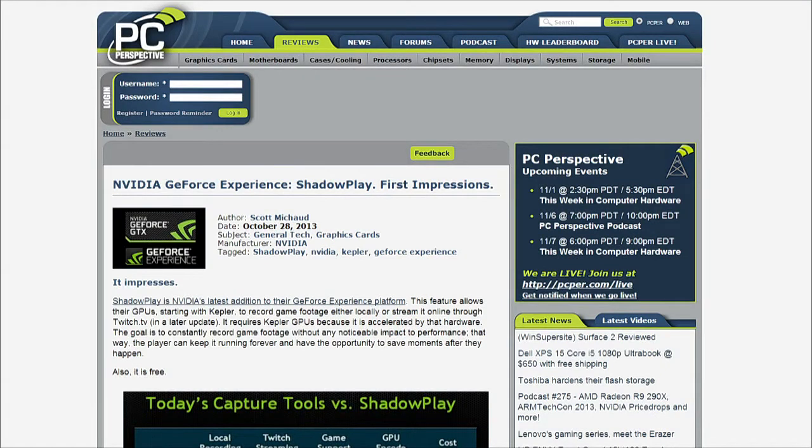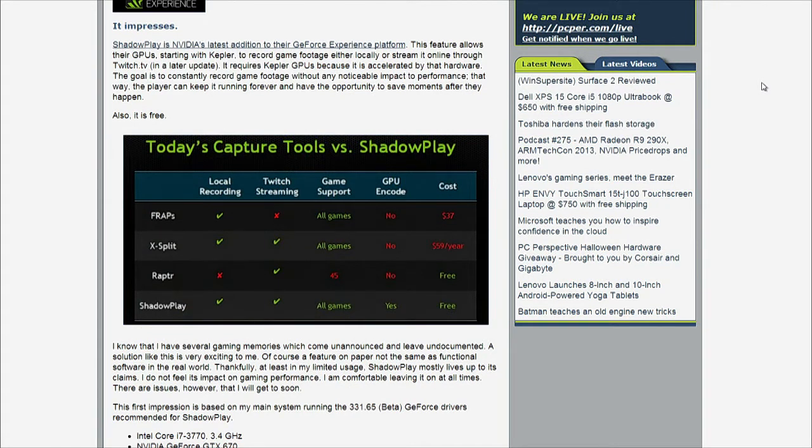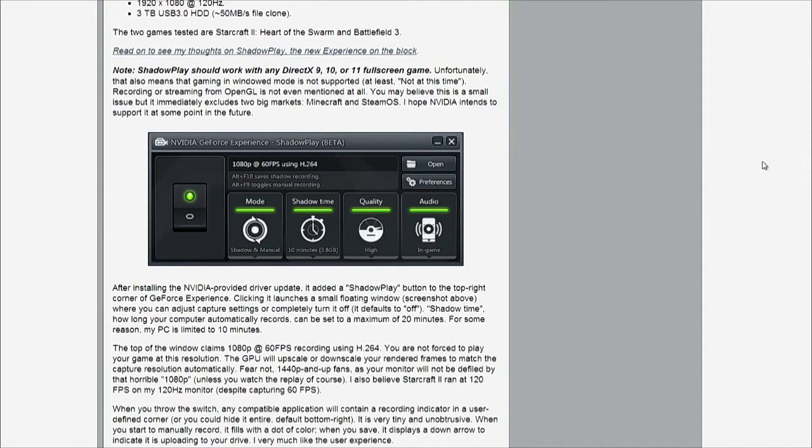Thank you so much. We are almost done with graphics news for this week. Nvidia GeForce Experience, the overall experience. Shadowplay is the latest addition to the GeForce Experience platform. That's all the drivers and software and accessories and tune-up options that are available inside of the GeForce drivers. And this one allows GPUs starting with Kepler to record game footage locally or stream it online via twitch.tv, which is a big deal for a large number of gamers on the planet who want to capture their footage, post it on YouTube, create videos around it, post it on twitch.tv. And it's free, which is kind of a nice thing.